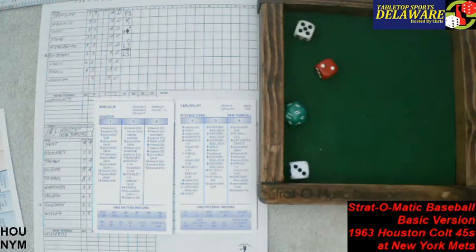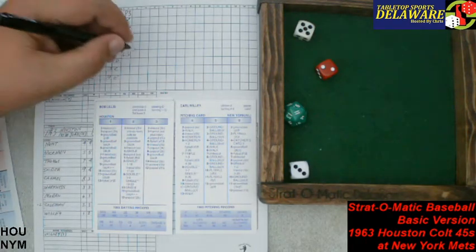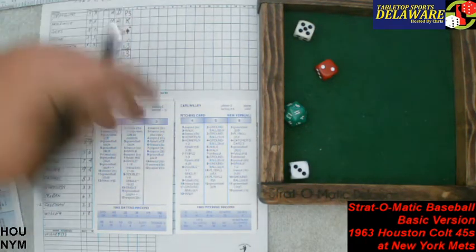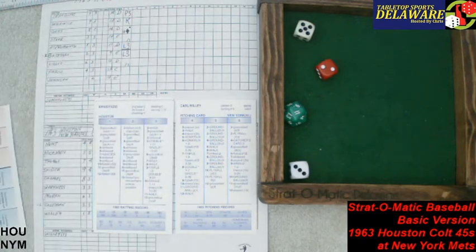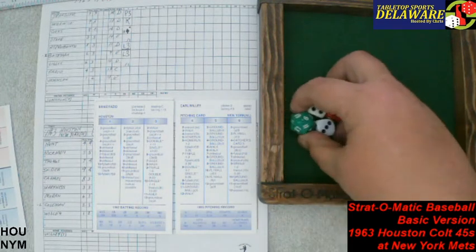Willey gets the signs and fires. 2-8, and that is high on the split. That's going to be a base hit for Lillis. Colt 45s are on again. 1 out, 1 on. He's a D stealer, taking 2 away. That's 1-7. Now, there's not a lot of speed on these teams.